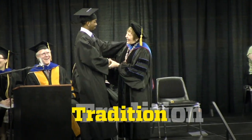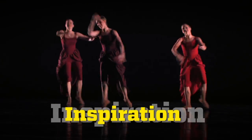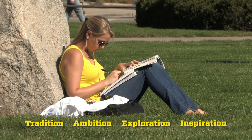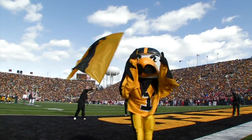Tradition. Ambition. Exploration, inspiration. You feel it when you step on campus at the University of Iowa. The energy and pride of students inspired by our history and excited about our future. When you join the Hawkeye family, you're a part of it all. Be a part of it. Be a Hawkeye.